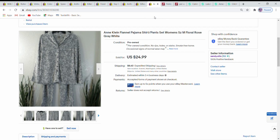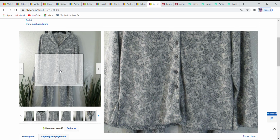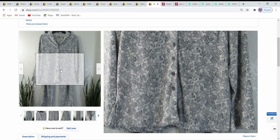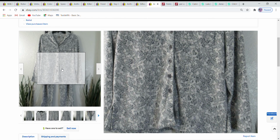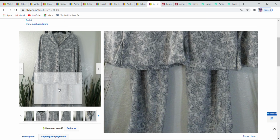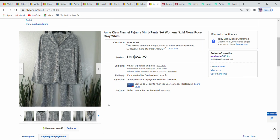And the last eBay item that I have is this really fun flannel pair of pajamas by Anne Klein. And at first when I looked at it, I thought, oh, that's a leopard print. Oh, that's really fun. But it's actually roses, but it just has that look of a leopard print, even though it's roses. So it's very pretty, really nice, just a nice standard pair of flannel pajamas.